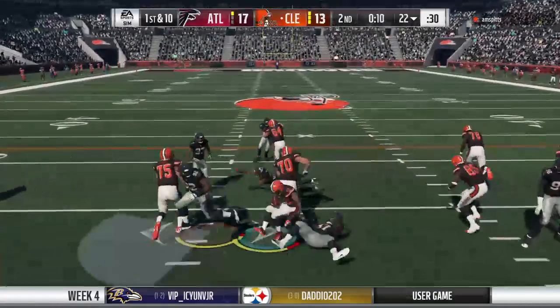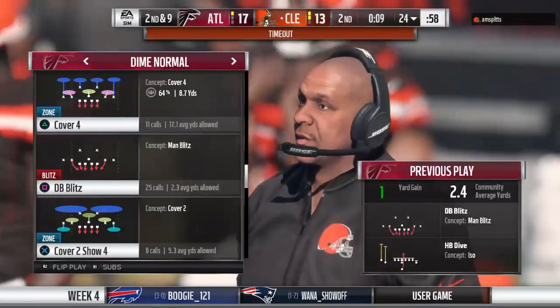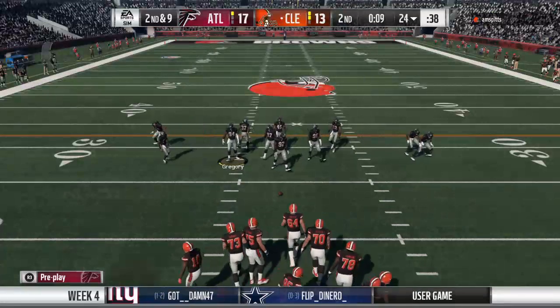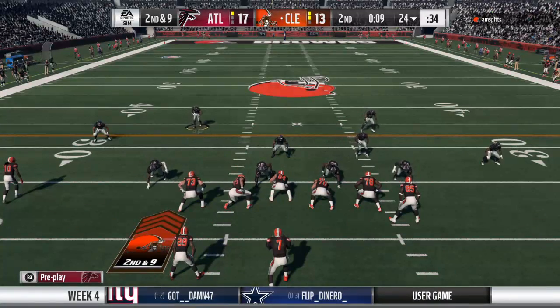And they'll start the drive on the ground with Johnson. And a short gain there as he'll get it up only to about the 24. Now a timeout taken. Perhaps a chance for one more quick play and then another timeout if they hurry. We'll see. Here we go.